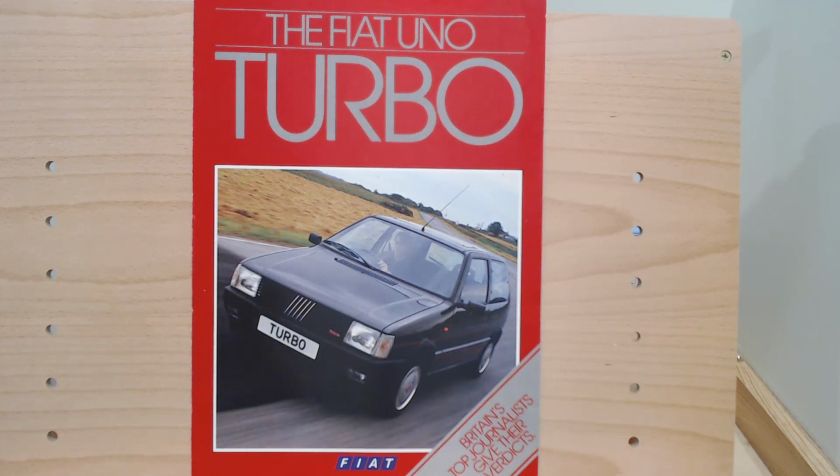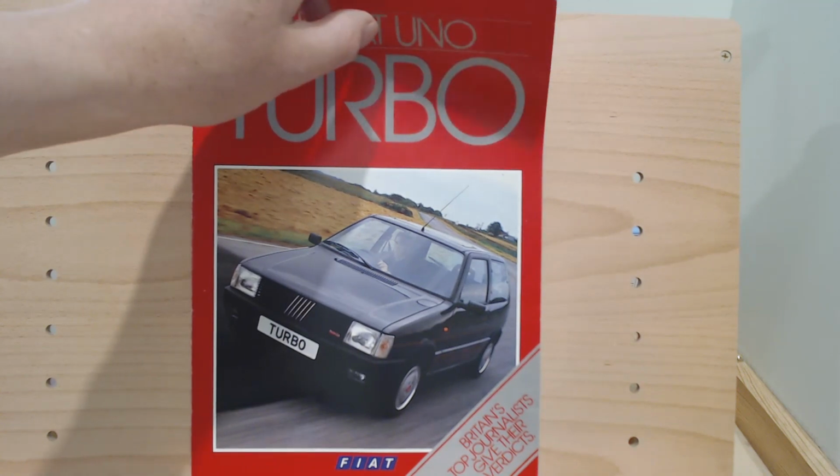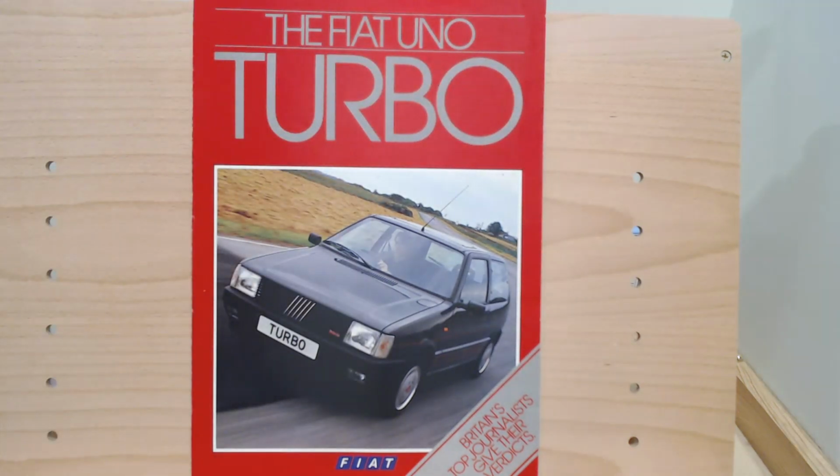Anyway, let's open the brochure up. In fact, no, I promised we'd have a look at the image first. I'm forgetting myself. Let's zoom in on the image first before we actually open the brochure.